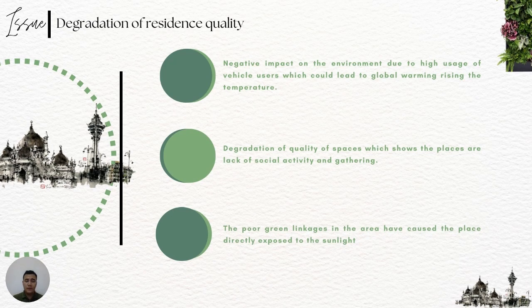So moving on to the next slide, the first one is the main issue in Alostar that I have discovered during the site visit. The first main issue is the degradation of residence quality, which has a lot of negative impact on the environment due to high usage of vehicle users. Secondly is the degradation of quality of space, which shows the places lack social activity and gathering, and lastly is the poor green linkages in the area, which have caused the place to be directly exposed to the sunlight.